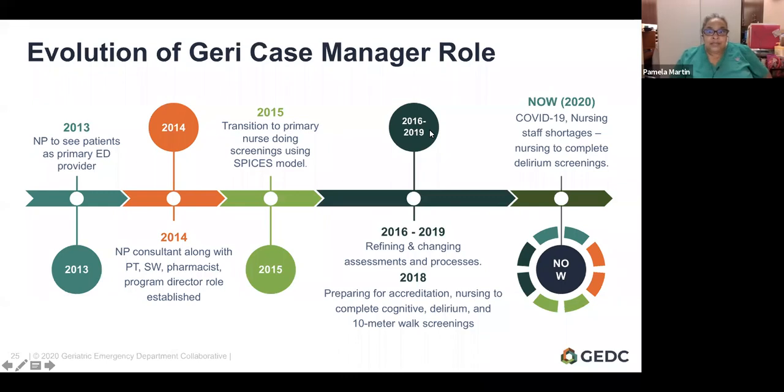We quickly found out that that was not going to work, that it was not going to be a sustainable model for us because of Medicare reimbursement and the number of patients that I would be able to see because of the complexity of the older adults. Working with my medical director, we also found out that when you're doing that primary ED physician role, the geriatric principles sometimes get left behind because you're so focused on treating and developing your emergency care plan and covering all your bases as the emergency physician, that a lot of the geriatric principles just get pushed to the side.